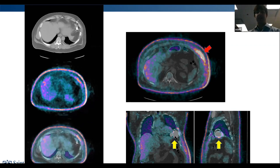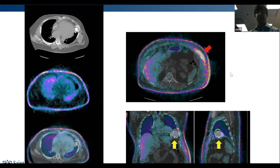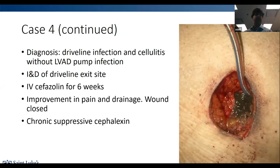So I don't think that this is a real finding, but certainly all of this stuff in the subcutaneous tissue is a real finding, and he needed an incision and drainage of this, and a debridement of a bunch of infected tissue. He got IV Keflex for 6 weeks. He had improvement in his pain and drainage from his wound. His wound ended up closing, and he's on chronic suppressive treatment with Keflex.